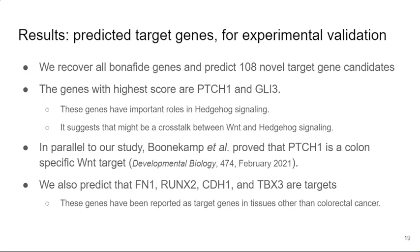The genes that have the highest score are PTCH1 and GLI3. The interesting thing is these genes have important roles in hedgehog signaling, so this might suggest that there might be a crosstalk between Wnt and hedgehog signaling.